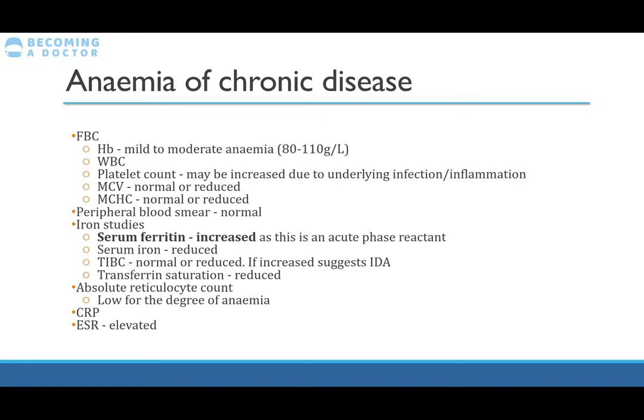Here I've written mild to moderate anemia, because the severity of the anemia may not be that bad. Platelet count may be increased because platelets increase when there's infection or inflammation. One of the key things in the ferritin tests: serum ferritin is increased because it's an acute phase reactant, and these are proteins that get increased due to inflammation or infection. Serum iron is reduced. Total iron binding capacity can be normal or reduced. Remember, if we compare that with iron deficiency anemia, the total iron binding capacity is increased in IDA, and transferrin saturation is reduced. Some other tests, CRP and ESR, are both markers of infection and inflammation, so you'd expect them to be raised.